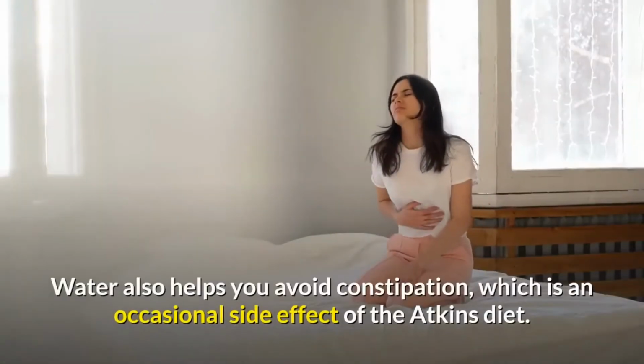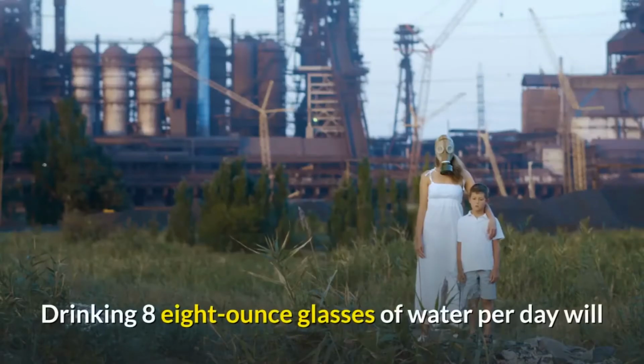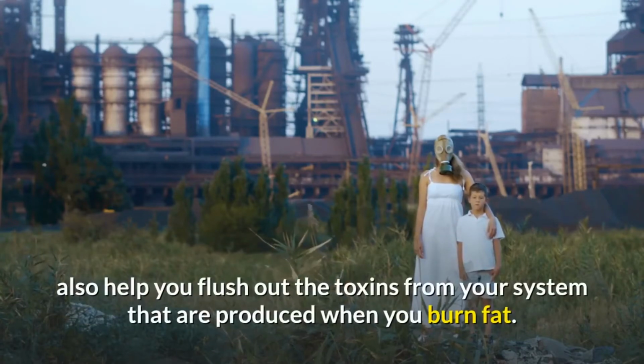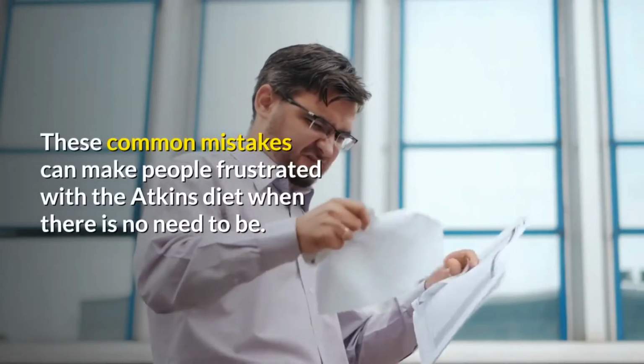Water also helps you avoid constipation, which is an occasional side effect of the Atkins diet. Drinking eight 8-ounce glasses of water per day will also help you flush out the toxins from your system that are produced when you burn fat. These common mistakes can make people frustrated with the Atkins diet when there is no need to be.